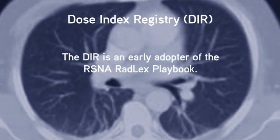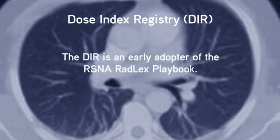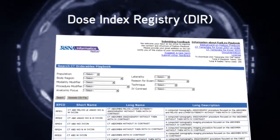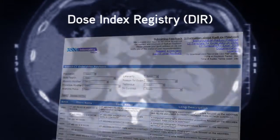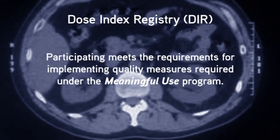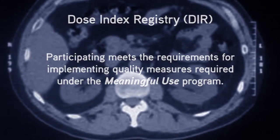The DIR is an early adopter of the RSNA RADLEX Playbook, a standard set of procedure names that allows information to be analyzed and compared across sites. Participating in the DIR means meeting the requirements for implementing quality measures required under the Meaningful Use program.